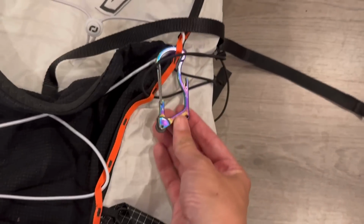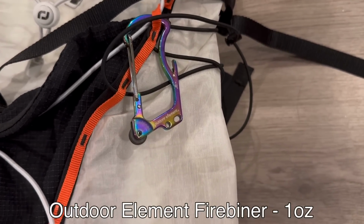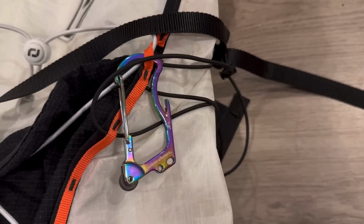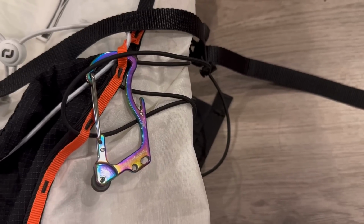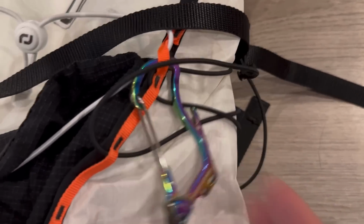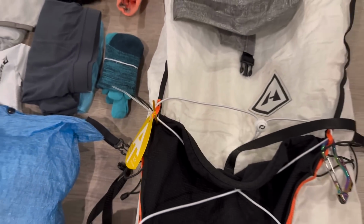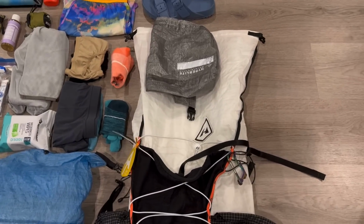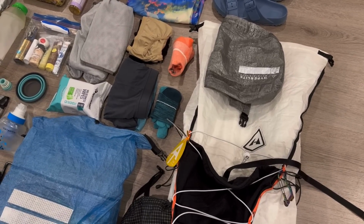I have this carabiner here. It's the Fire Beaner that has the ability to throw some sparks. So if both my lighters don't work for whatever reason, I could still start my stove with this. It's like a ferro rod system. There's a can opener. There's a little slicer thingy, it's hard to see, right in here, so you can open packages that are hard to open. I've got my AT 2024 tag already. And also on the inside of this is a trash compactor bag for waterproofness.